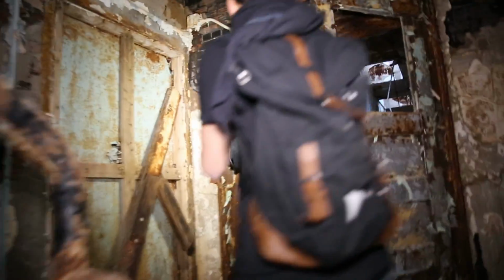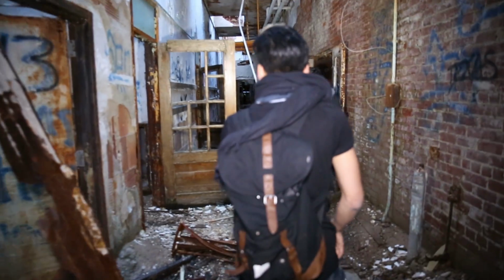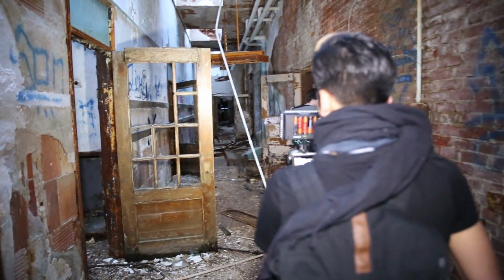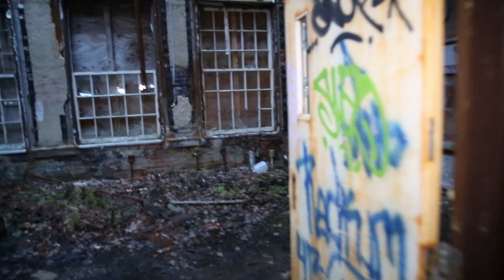This is like the floor of it. Dude, this looks so dope. Whoa. This is a giant theater. It's been burned. It's about to be taken down. Oh my god. Look at this. It's about to collapse at any moment.